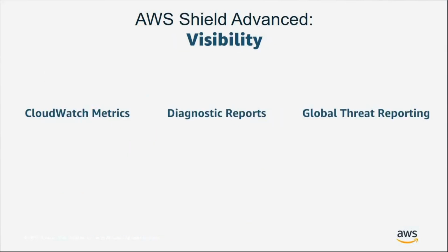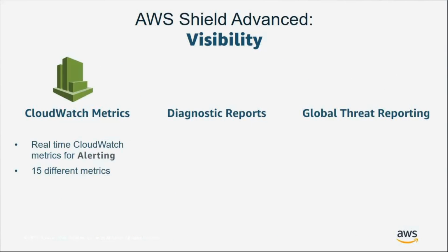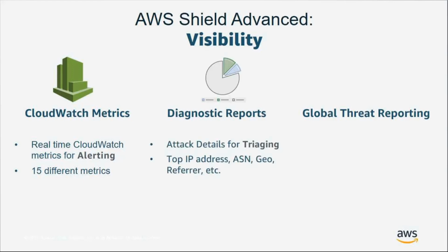So diving into the visibility and compliance side of things, we actually have 15 different CloudWatch metrics to allow you to monitor your application vulnerability, and those can actually be set to trigger alarms so that you can engage your security response team when you're under attack. You also have diagnostic reports to allow you to understand what happened after an attack and triage your fixes accordingly, and then allow you to report on those fixes, report on those attacks, and report on that for compliance purposes.